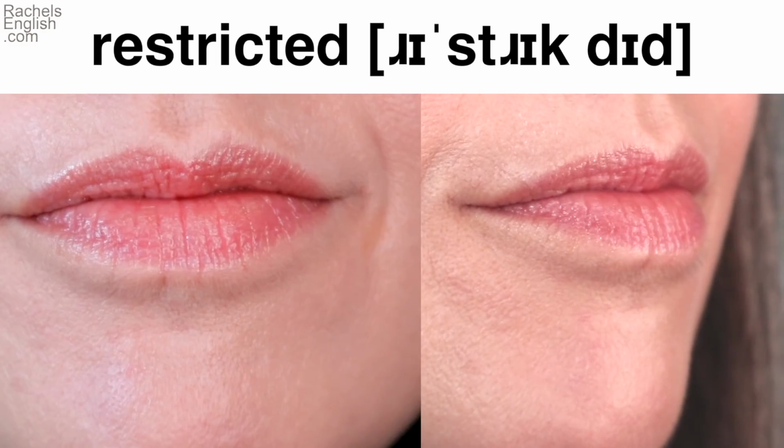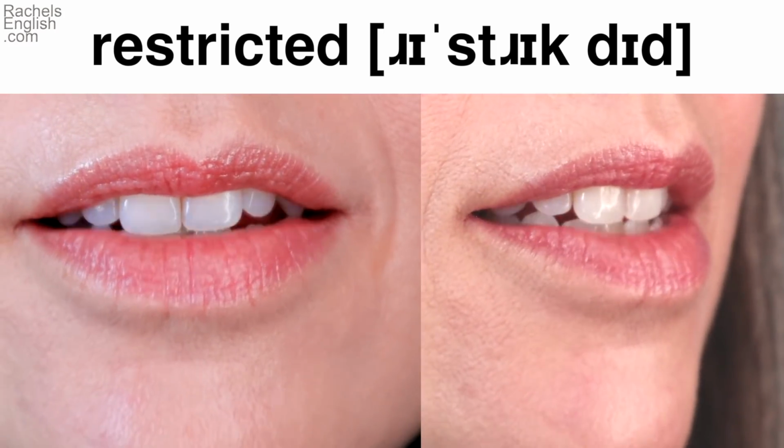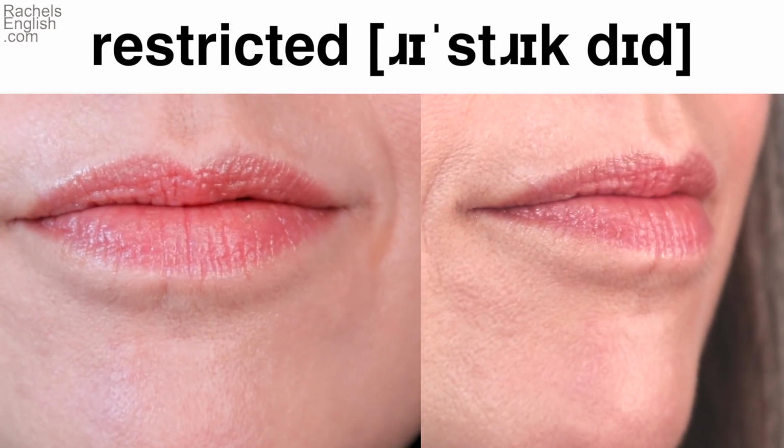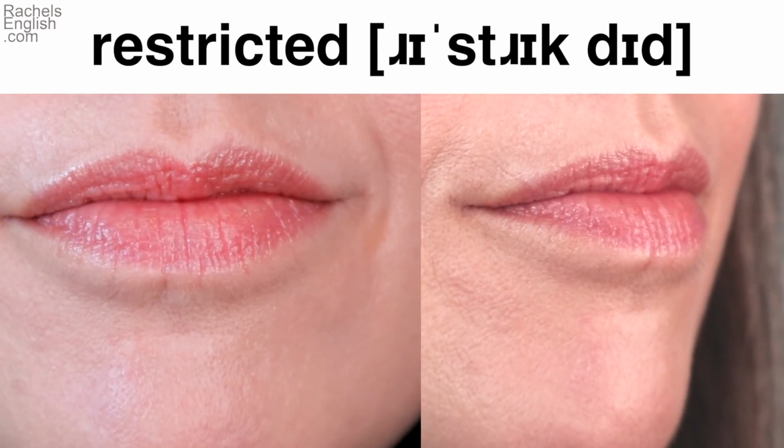Let's look again up close and in slow motion. Restricted. Restricted. And now we'll go to Youglish to see 5 examples of this word in context.